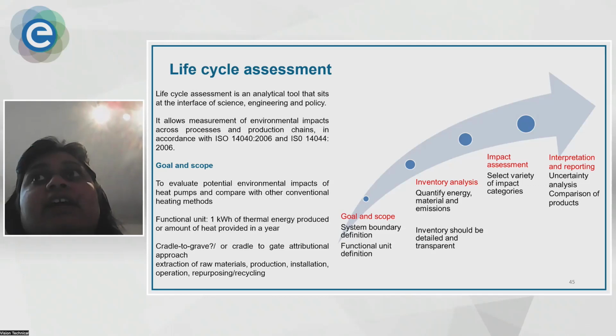How are they facing the efficiency changes from whatever was at the beginning of the installation to now after 10 years? And it involves a lot of input from also businesses, in the sense that we would need to know what are the materials used in the heat pumps, where were they sourced from.